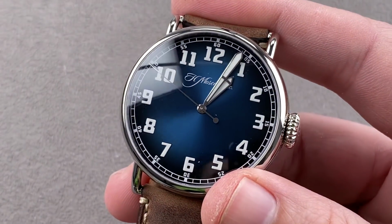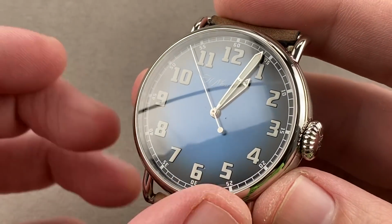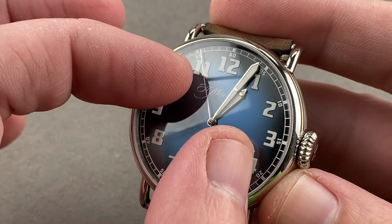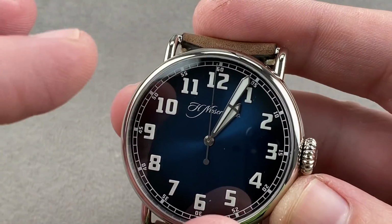We'll do a lume shot here real quick, and you can see how three-dimensional those blocks of lume really are. An easy watch to view in the dark. It's 42 millimeters in stainless steel, and it has the Fume fade dial we saw on the flyback before. So funky blue at center, navy blue at the edge, and a fade from one to the other with a metallic sunburst. Minimal branding.